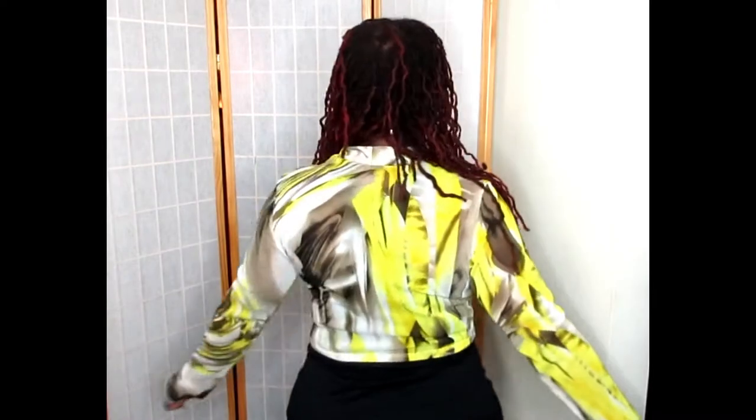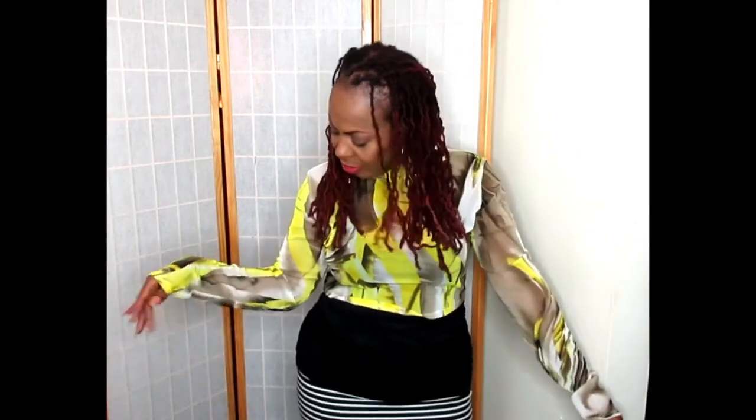All right, so let's go to the next item. The next item is this beautiful sheer top. Now, I got this around the summertime, but you can actually still wear these now. It's a sheer mesh top, and you can wear it with your bra underneath, or say a cami underneath, but it's a crop top. It's in the color yellow, brown, white. It's really pretty, and it will go well with any type of jeans, pants, skirt. And you could even put it over a fitted dress and really let it pop.